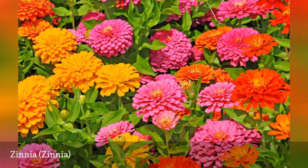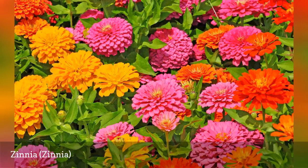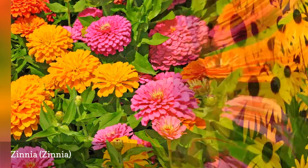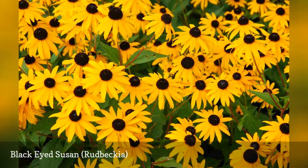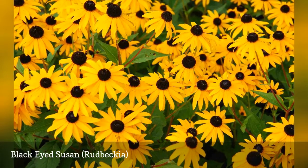Zinnias are popular flowers for vegetable gardens, where they lure bees to visit and pollinate vegetables with less showy flowers, like tomatoes and beans. These garden staples are part of the Aster family. There are many good species of Rudbeckia, in a variety of heights. Their yellow color will help attract bees to your garden.